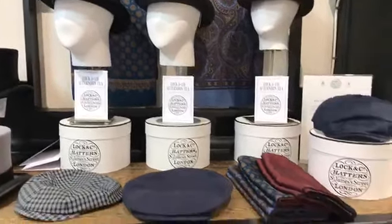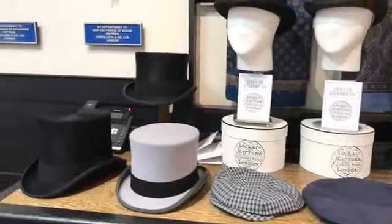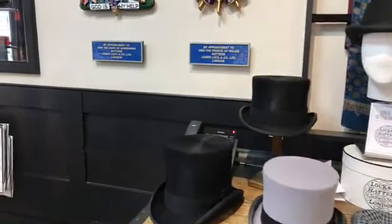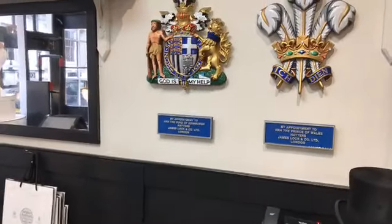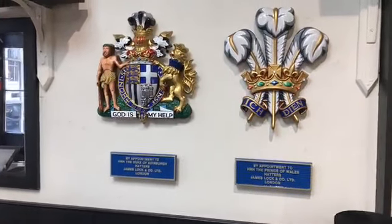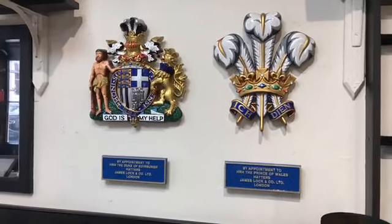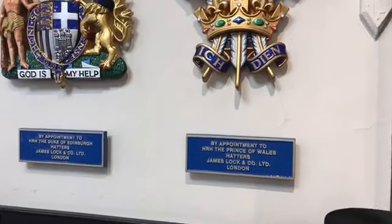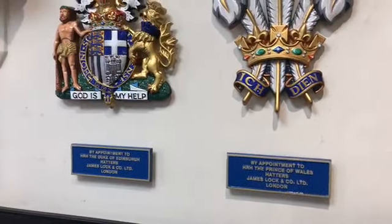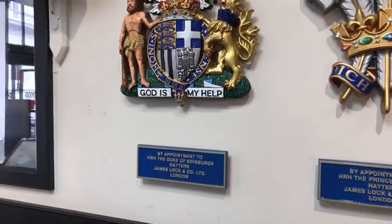Another defining feature of Lock & Company is the royal warrants. What is a royal warrant? Well, these are one of the hardest things to come by. There are only about 800 of them in the UK. And in order to get one, a company has to supply the royal family with goods or services for 5 years or more and then apply for it. Here we've got the royal warrant from Prince of Wales and the Duke of Edinburgh.